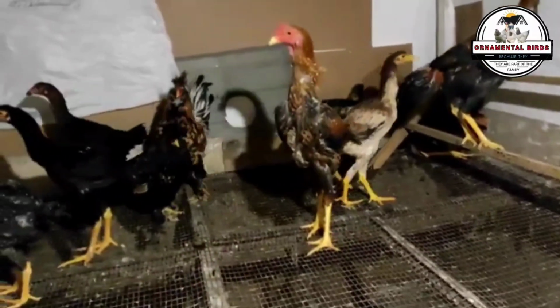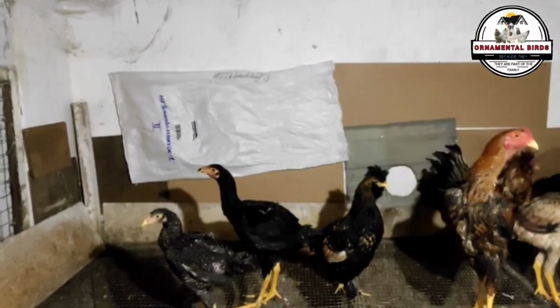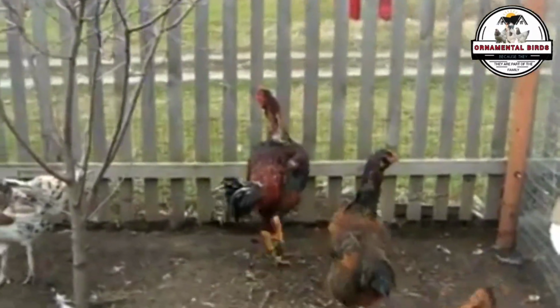Its temperament is dominant and territorial, which can cause problems in a mixed flock. Due to their size and nature, they can intimidate other smaller and more docile chicken breeds. Their most notable features are their long legs, long neck, and vertical posture, which gives them a majestic appearance.